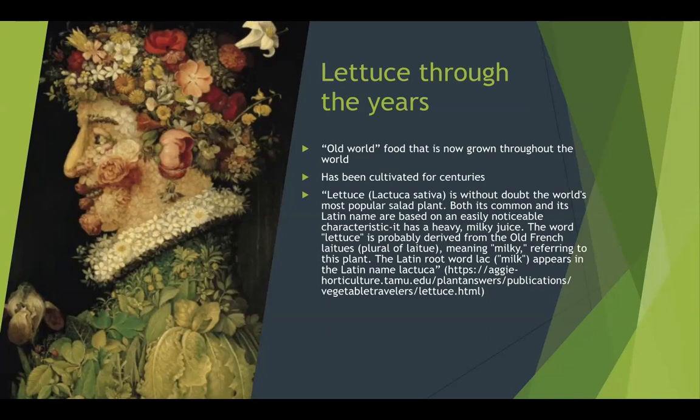And if you want to know more about the etymology of the name, there's some details here. I particularly like the idea that the word lettuce is probably derived from the Old French laituse, meaning milky, referring to the plant. I find that really interesting.